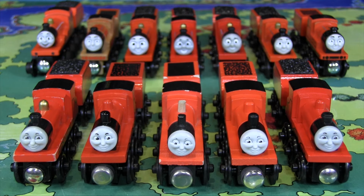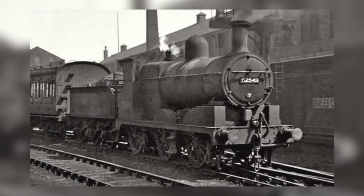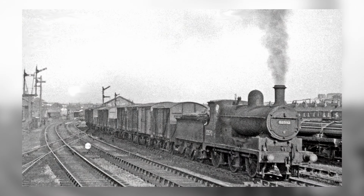But first, some history. James is an experimental version of a Lancashire and Yorkshire Railway Class 28 with a few modifications. He was given a set of small leading wheels, a longer running board, a Fowler tender, and has slightly bigger driving wheels than other engines of his class. Another change was the addition of wooden brake blocks.